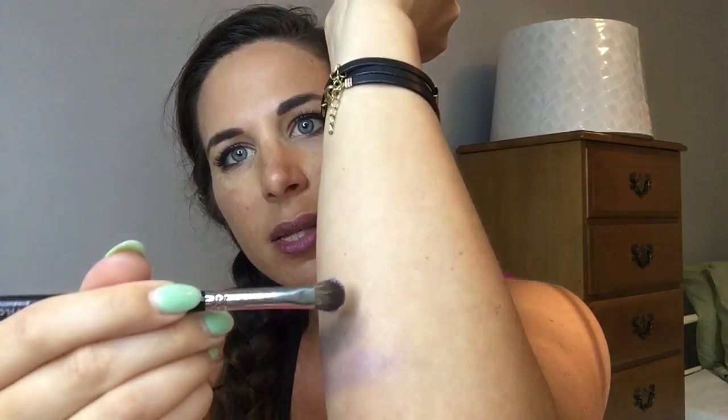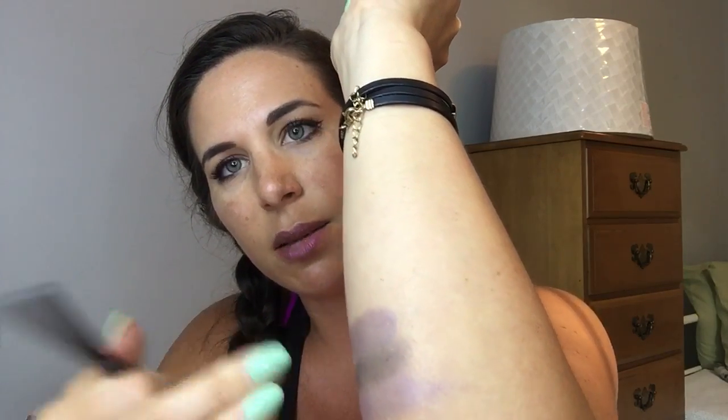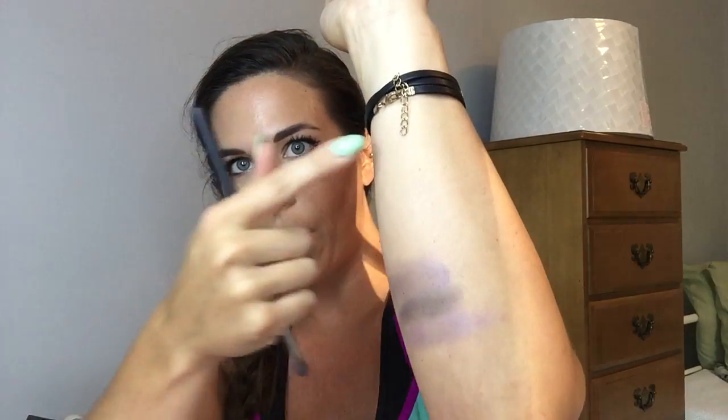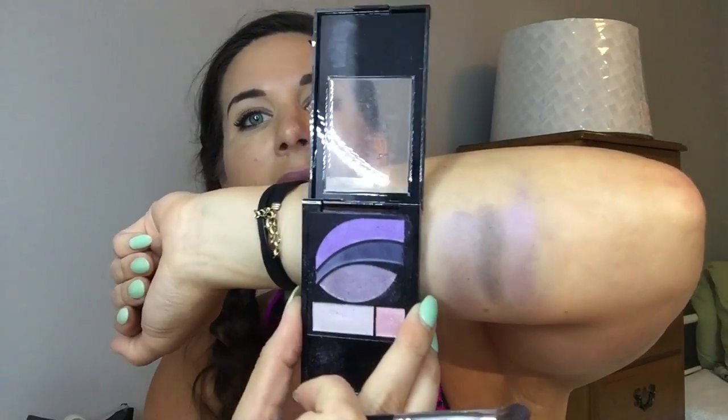And I don't know if you guys can see that, if I can get close enough, the dust particles, the color kind of flying off. Okay, and you remember I put primer on this whole part of my arm. So that's the drugstore brand. And when you compare it to the palette, that is just disappointing, right? So wiping off my brush again.